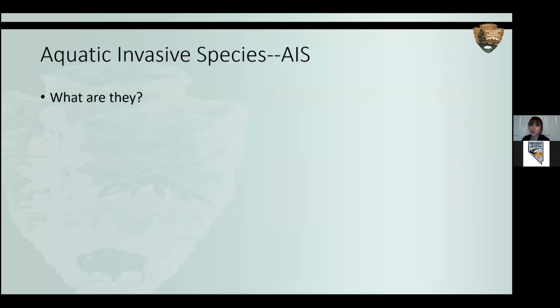So I'm here to talk about aquatic invasive species. Abby touched on them briefly, but what are they? It's any non-native plant or animal or organism that's not native to an area and causes environmental or economic harm or harm to human health.